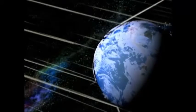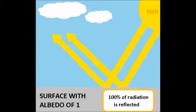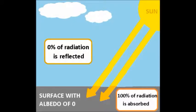The fraction of solar radiation a surface reflects is called its albedo. An albedo of 1 means that 100% of incoming radiation is reflected. An albedo of 0 means that 0% of incoming radiation is reflected and all of it is absorbed.